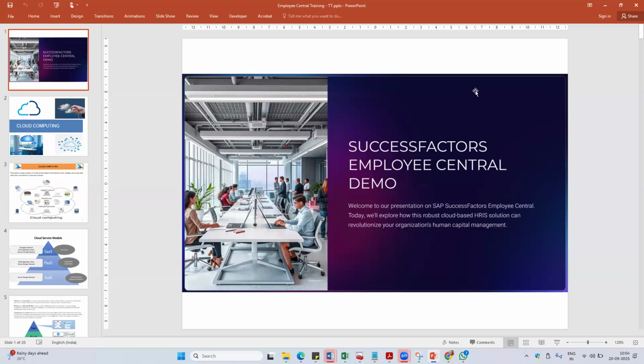From the beginning I started in SuccessFactors as an Employee Central consultant, and now I'm working for one of the MNCs as a service delivery manager. That's a brief about me. Coming to teaching, I have been teaching for the last 13, 14 years. I used to train on SAP HCM earlier, and after getting into SuccessFactors, I've been training on SuccessFactors also for the last 7, 8 years. So that's a brief about me.